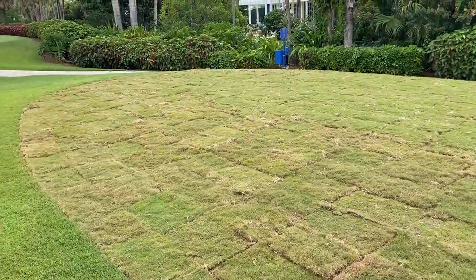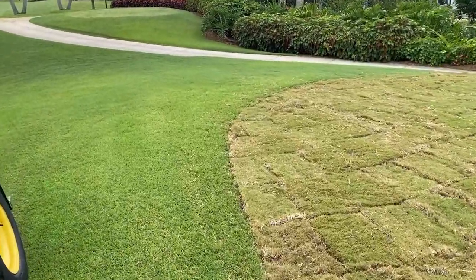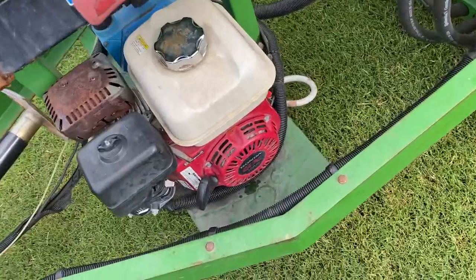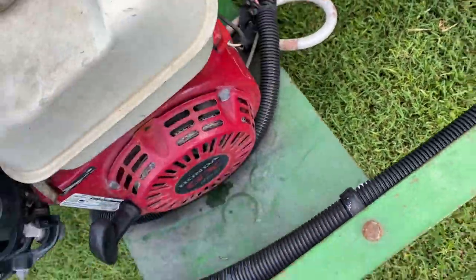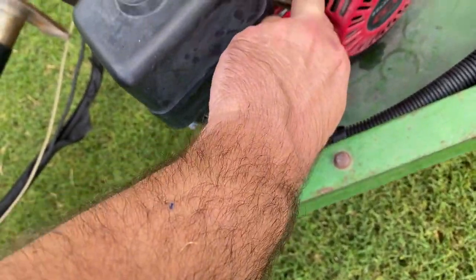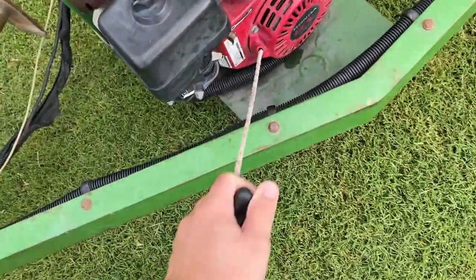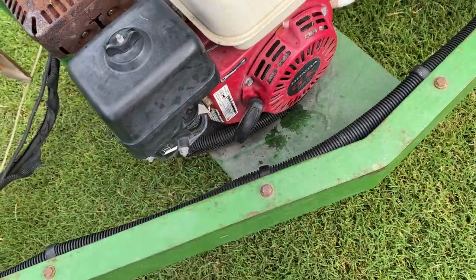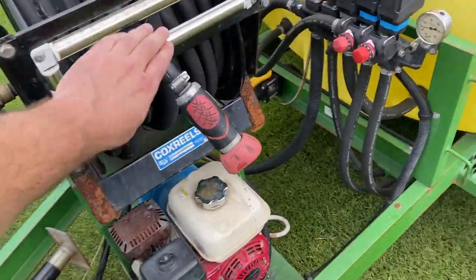All right, we're here at number 9. As you can see, same situation we had going on. So we're just going to crank this up. Let's see if I can do this one-handed. So you just want to turn it on, maybe right there. All right, good to go. We'll get our hose out.